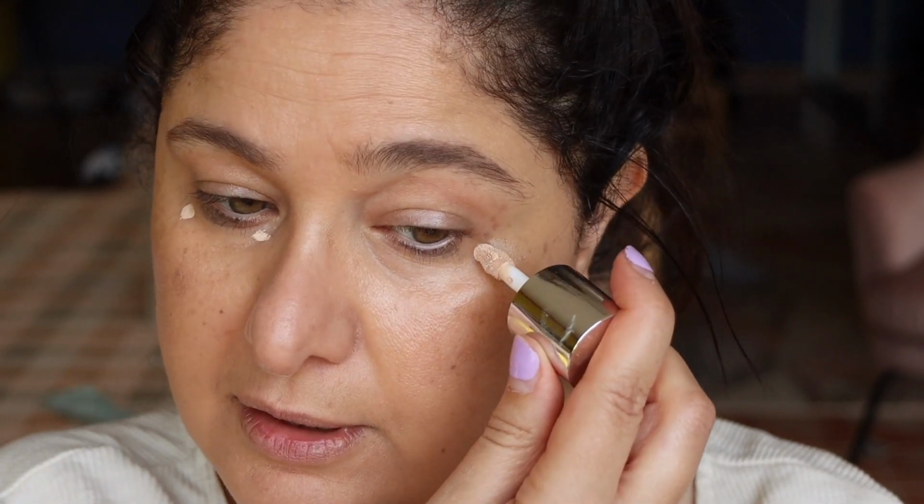I did forget that I do have some concealer that I'm using, the Milk Makeup Future Fluid Concealer. So I'm just going to be putting maybe just two dots, one on each side. It's very potent, so only a little bit goes a long way. And then with the same beauty sponge, just blend that in.